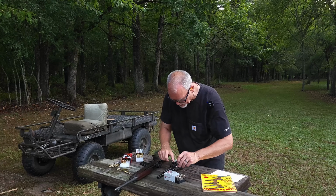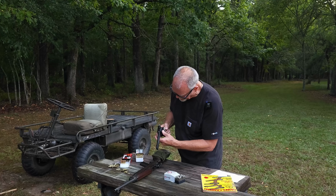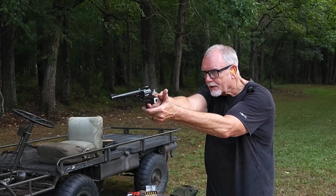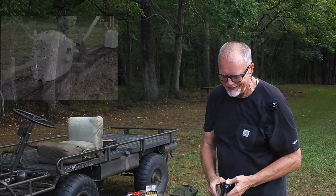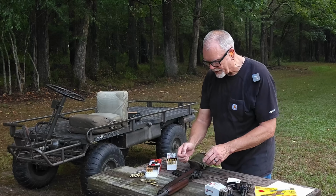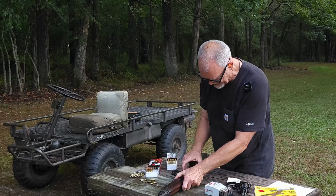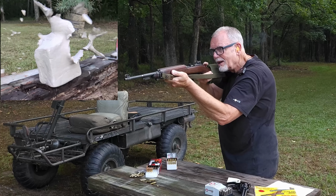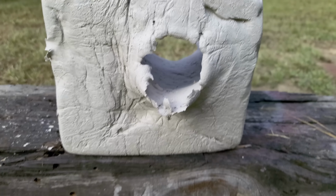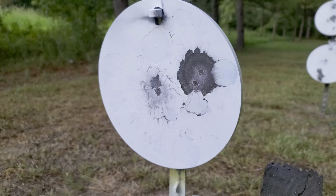Okay, the first round we're going to shoot is going to be the left block with the Extreme Cavitator from Underwood Ammo. Okay, that's pretty impressive. Now let's shoot one round out of the M1 carbine. Okay, this is the one out of the M1 carbine, the first one. And the surface of the moon there was created by splatter from that target right there.